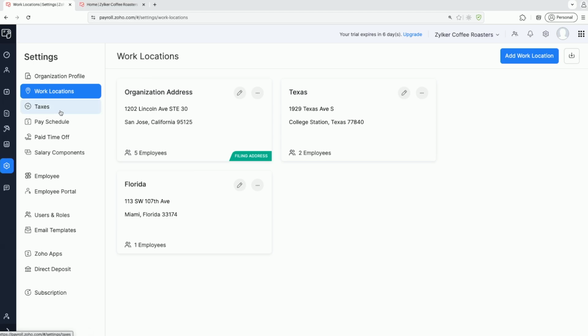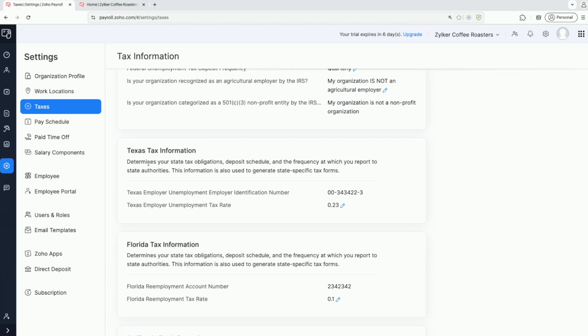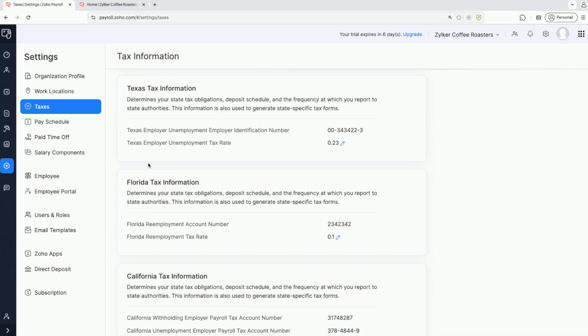And then the taxes. So the federal is applicable for everyone. So that's straightforward within Zoho Payroll. And based on the state that you have selected under the work location, the system automatically pulls the state tax information, if applicable for the particular state. So the payroll teams just have to define these numbers and they can quickly move forward with the configuration.